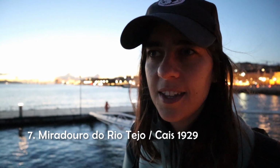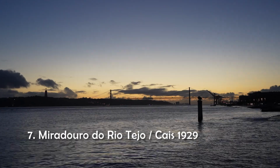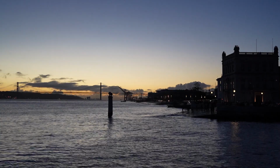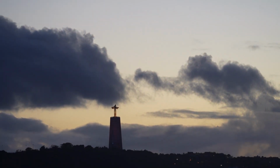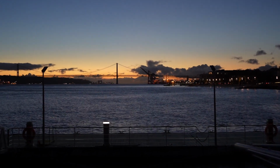So we're in our last viewpoint of the day, the viewpoint of Tejo River or Tagus River, and you can see it's one of the best views to end the day with. We have the 25th April Bridge in the background, the statue of Jesus Christ on the other side of the river. Behind us, the plaza that we were just in, the square, the Terreiro do Paço or Praça do Comércio. And there's plenty of people around enjoying wine, beers, hanging out. It's a Friday night, so it's a great mood and great vibe.